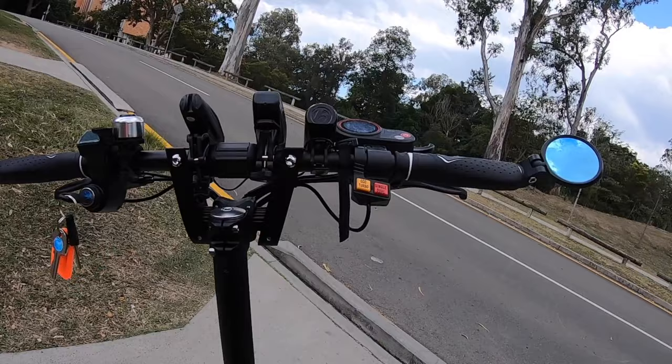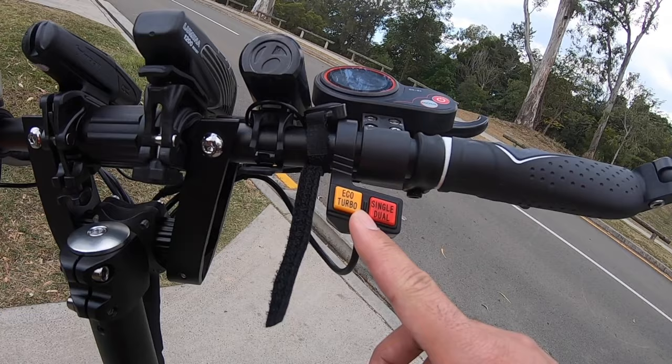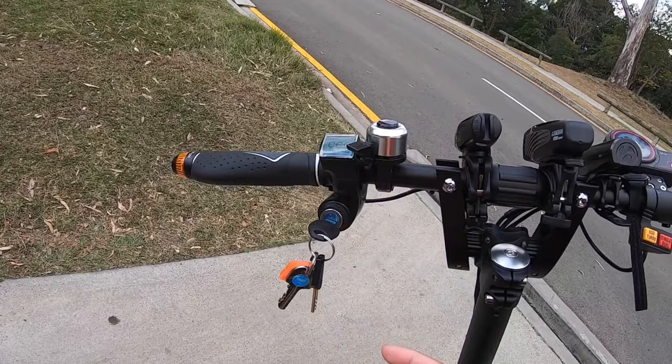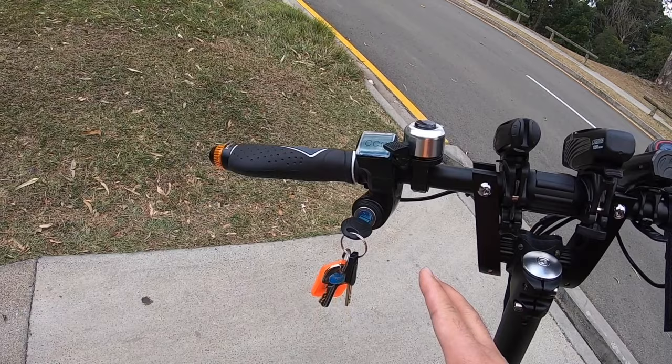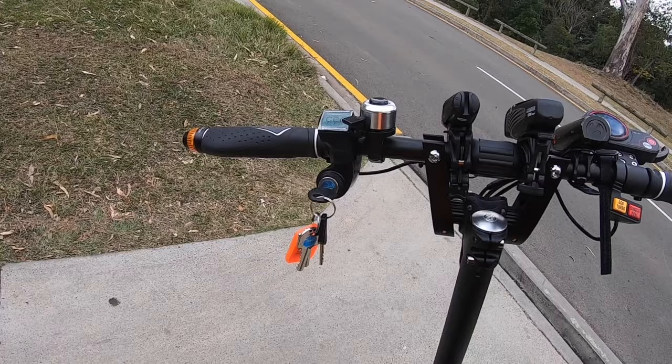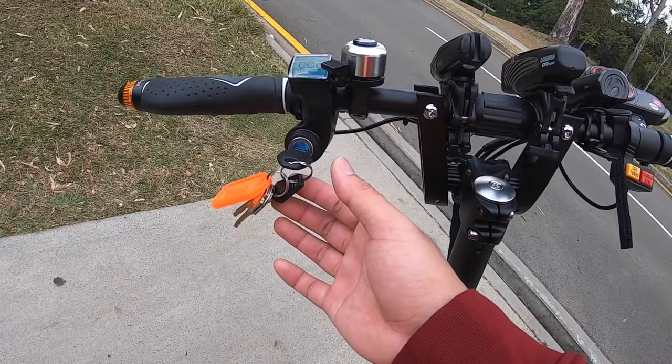And there's this button here. There's a single mode and a dual motor mode, and then the eco turbo button adjustment. And it comes with an LCD screen display. Also, another reason why I got this, and I prefer it over other high-end scooters, is that it comes with a key. So let's say you want to stop in front of a shop, instead of taking time to wrap your chain around this thing, you can simply take out the key and prevent people from stealing or having access to your scooter.